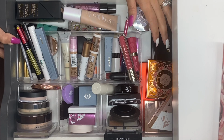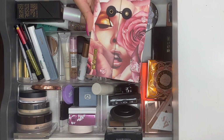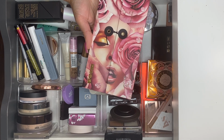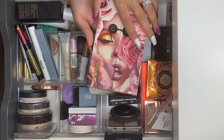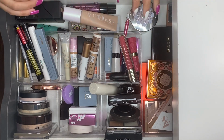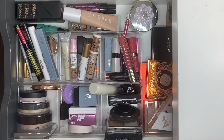of everything. All right, guys, I went ahead and put everything back in the drawer. I decided that I'm gonna keep this one for another time. This is the Divine Rose by Pat McGrath. I'm gonna hold on to it for another time. I do have 5 other eyeshadow palettes in here, and we'll talk about them. The drawer was just too full, and I wanna be able to use everything. So let's talk about the products that were in here, and then we'll do swatches.